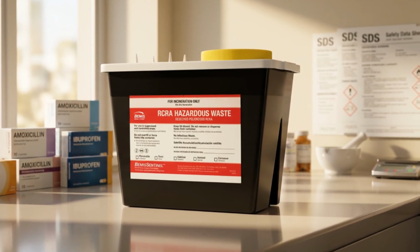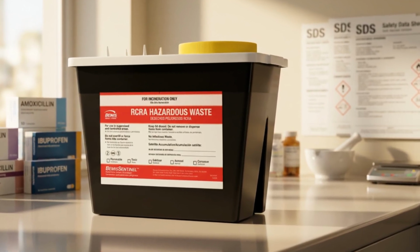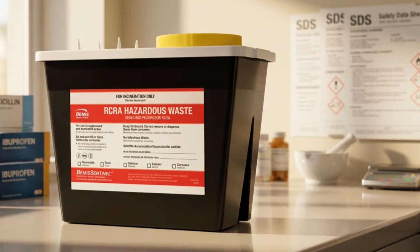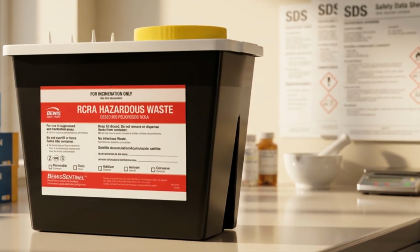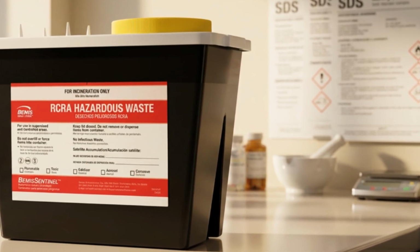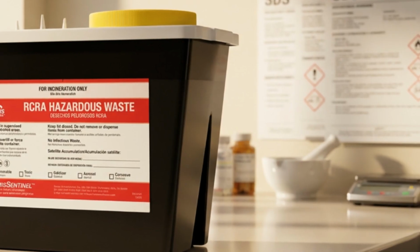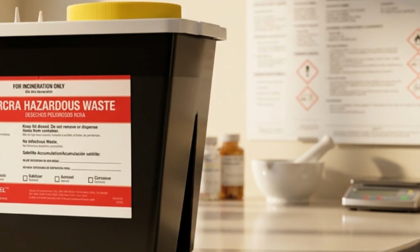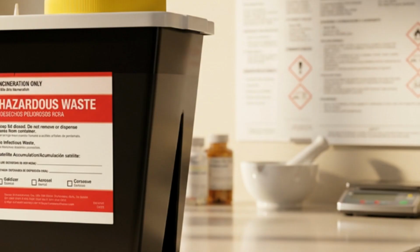Black dustbin used for in-hospital U.S. versus international standards. There is an important distinction between the U.S. color coding system and the international WHO color coding system that causes significant confusion in online searches. In U.S. healthcare facilities, black containers are designated for RCRA hazardous pharmaceutical waste, the most dangerous category of pharmaceutical waste, requiring the most stringent handling and disposal procedures.